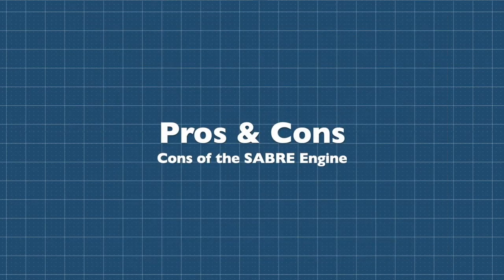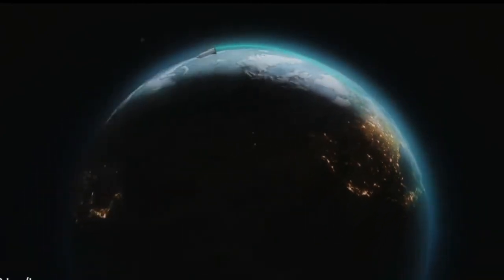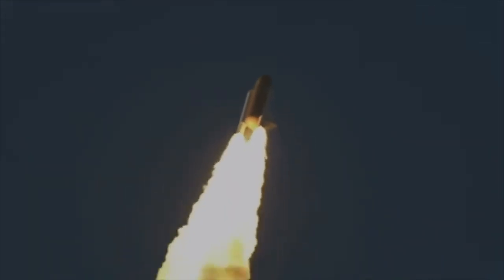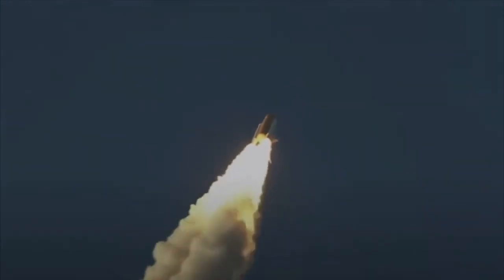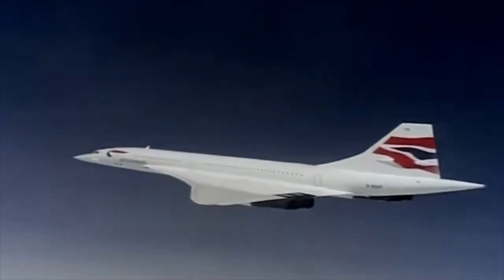Cons of the SABRE engine. So one of the intentions of the SABRE engine is to propel people around Earth in short periods of time. However, travelling at such high speeds creates large amounts of friction between the vehicle and the surrounding air. The fuel required to overcome this would make the flight unaffordable and not environmentally friendly. In this day and age, it's just not commercially viable, and the Concorde was discontinued for similar reasons.